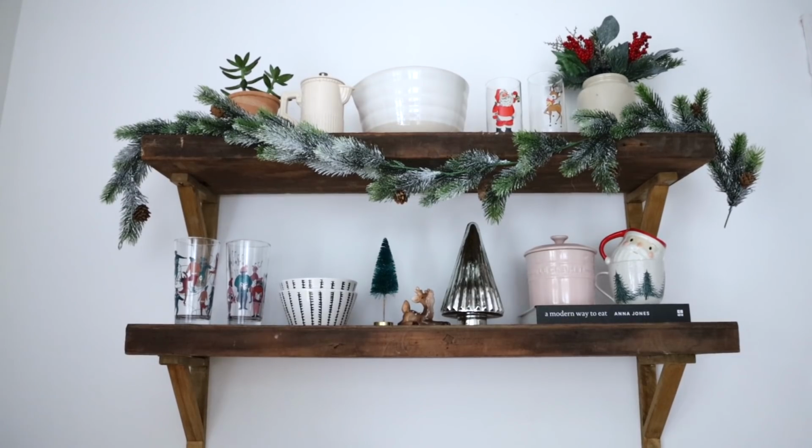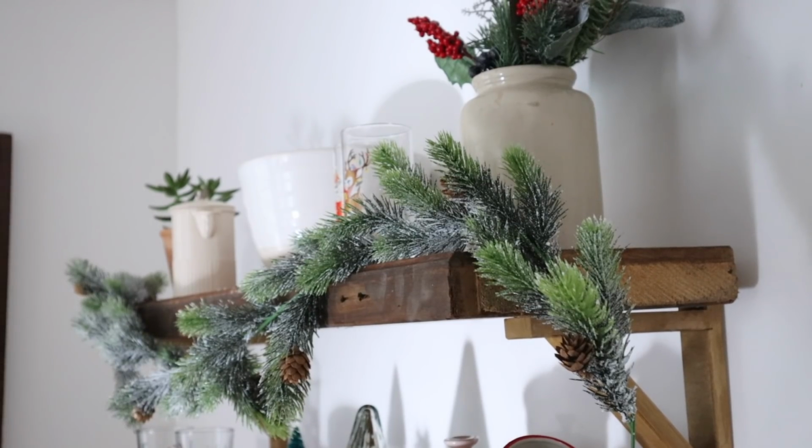This one has flocked edges and a few little pine cones, but they also have one with red berries in if you like that look as well. Kind of wish I'd got some of those too, but I need to put these up before I decide if I need more or not. This is a mess now, but it was in a box.